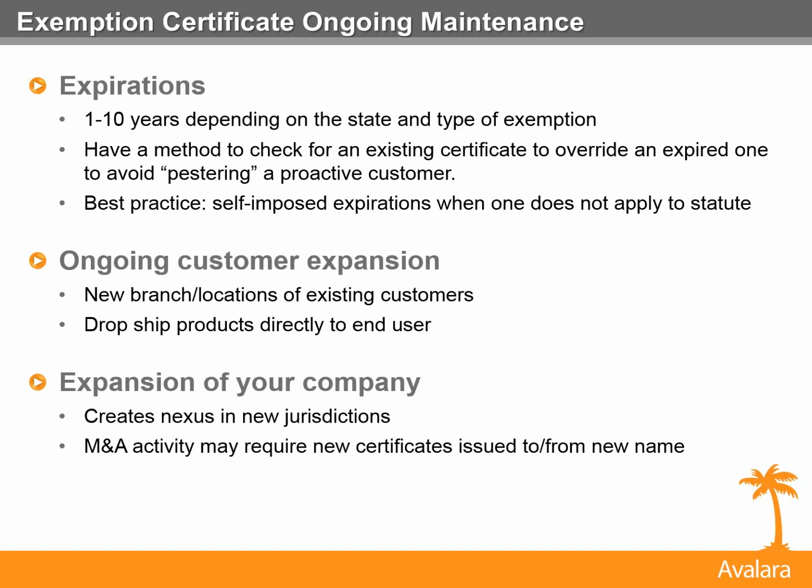Make sure you're matching up your exemption certificates to your customers, especially as they expand, as they have new branches, new locations, or if there's drop shipments. Drop shipments for me are like the Bermuda Triangle of sales tax, and exemption certificates are a hard part of that drop shipment piece, in that you can actually accept a home state certificate in another state. So make sure that you can flag an exemption certificate from one state in another state as well.